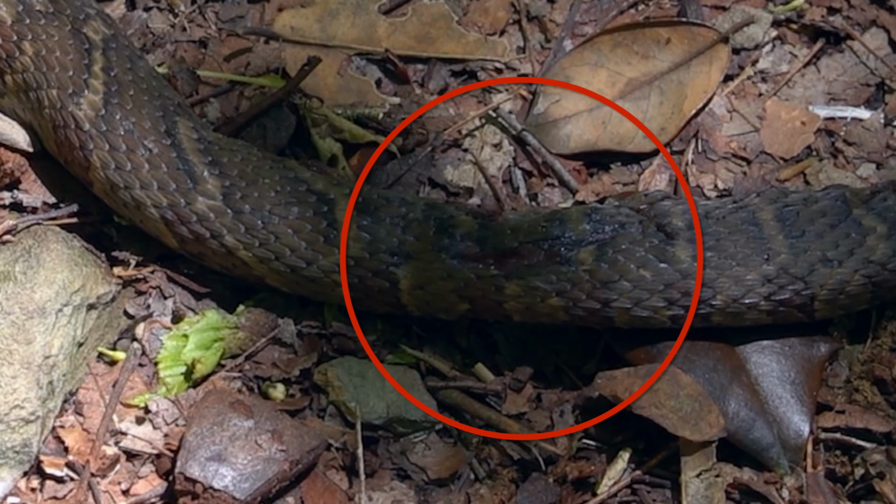The second snake, if you look closely, actually had an open wound on the back of it, and it sort of looked like something tried to grab it and eat it. It's a rough world out there in the wild.